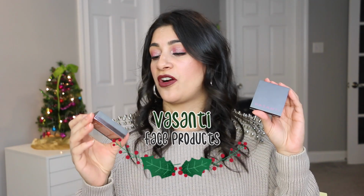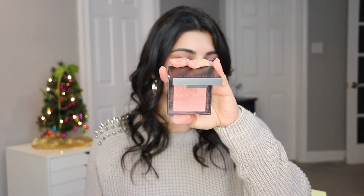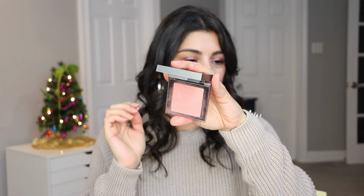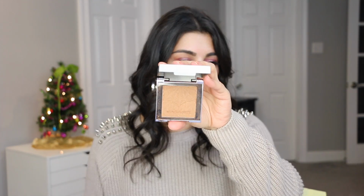The next products are from a Canadian brand. These were gifted to me. I only own 2 from this brand and that's it. This is from Vasanti Cosmetics. I own a blush from them and a bronzer, and that's it. Look at the imprint of these, though. They really know how to make it look pretty. I know these are used a lot, so they look a little dirty. I'm sorry. Look at that one.